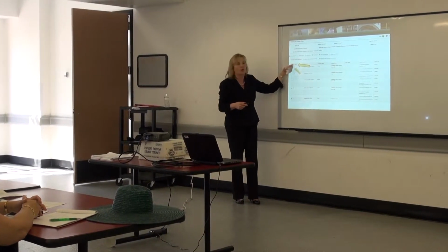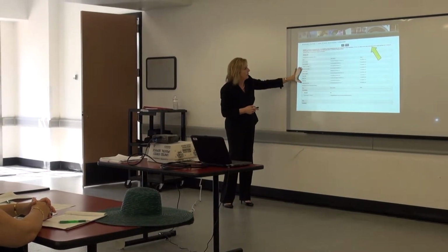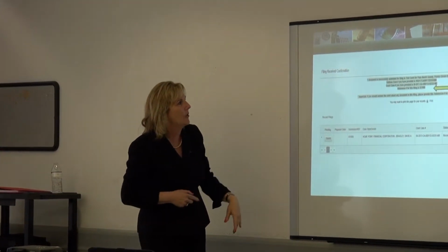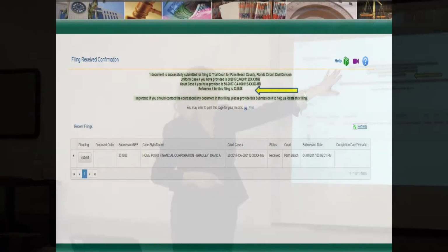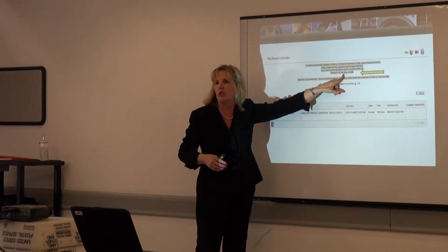So as soon as you hit serve all, and I'm going to show you, it goes through the fees, it asks you to review: these are the people I want to get it, this is the document they're going to get. It is going to give you a filing received confirmation. You're going to see the case number, and then you're going to see a reference number. If something happens or you have an issue and it doesn't show up, or someone says they didn't get it or you can't find it, this reference number is great for the clerk's office.